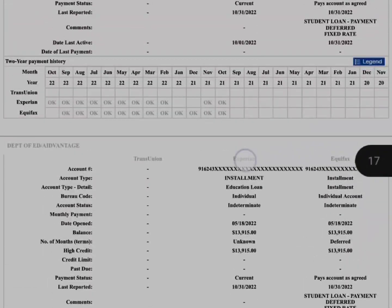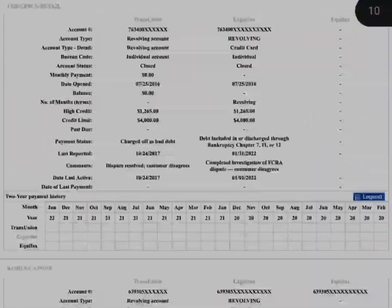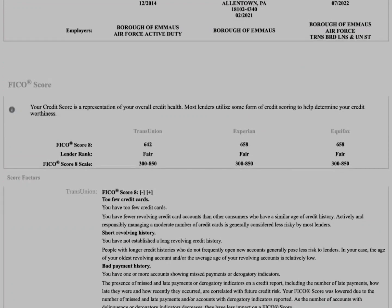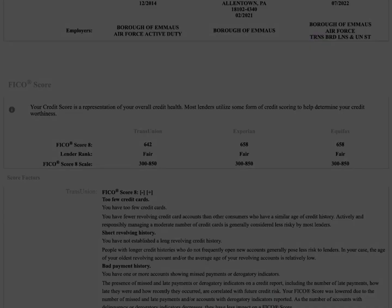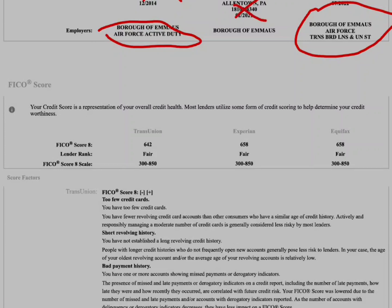You can just look. Look at this guy. This is all negative stuff. Student loans, student loans, student loans. But let's just go to the top first. Okay. So this guy, you know, he's in the Air Force. Works for the city. Air Force. Really cool. These addresses are okay. Essentially, we just want to get these off. That's it. No big deal.